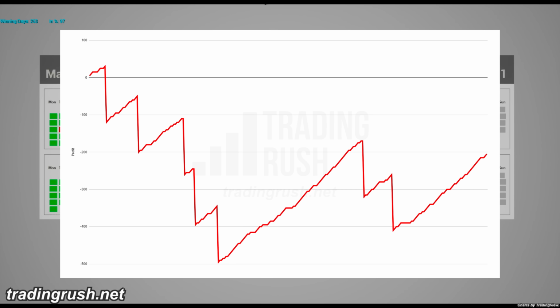So, I exported the account balance of the simulation, and saw this. Even though there were green days and a high win rate, the profit graph was actually moving in a downward direction. That was not the case with the random trader I saw on the internet.